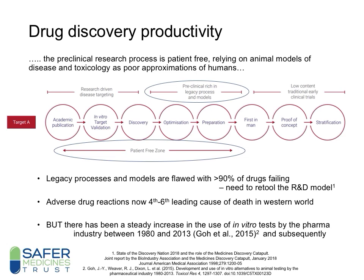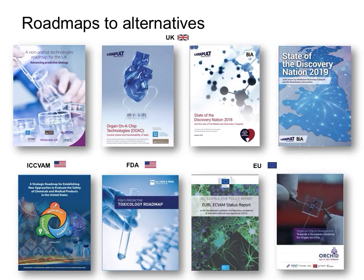What is also impactful here is that we're seeing a lot of organisations develop roadmaps to look at alternative ways of testing. So here are just some of them. In the UK, there was a roadmap developed by a number of the research bodies towards non-animal technologies. We've seen a lot of organ-on-a-chip discussions yesterday, and we'll see more today, I'm sure. There are things from the Medicines Discovery Catapult and also the European organisation ORCHID, Organs on a Chip in Development. And then we've also seen things from the US. The ICCVAM organisation is very proactive in developing new approaches in drug discovery, and also encouragingly regulators like the FDA with their predictive toxicology roadmap.